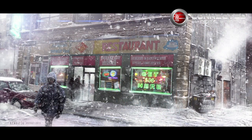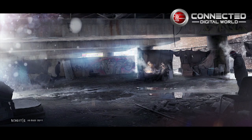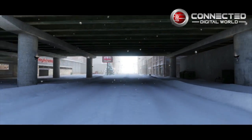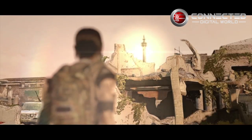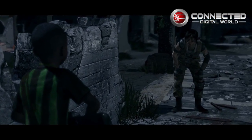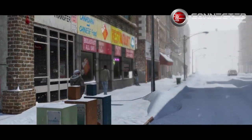Another challenge was to build a section of a city. We did a lot of research on how homeless people lived in the United States. I guess we pushed on both our engine and the capabilities of the PS3. We can find ourselves in totally different atmospheres, but inside the same sequence. We move from a daytime environment to a sunset and nighttime environment. This is the same sequence, the same street, but a totally different atmosphere.